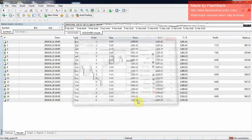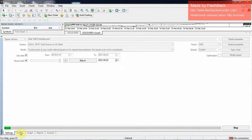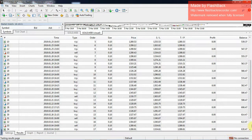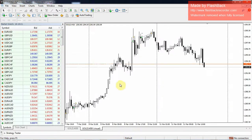Okay, so this robot is good for times like this when the market is very volatile. As you can see, the US markets have been very volatile. So okay, we're using 0.1 lot size, initial balance 500 there. As you can see, we're up 630, we're up 662. Okay, fixed lot size.